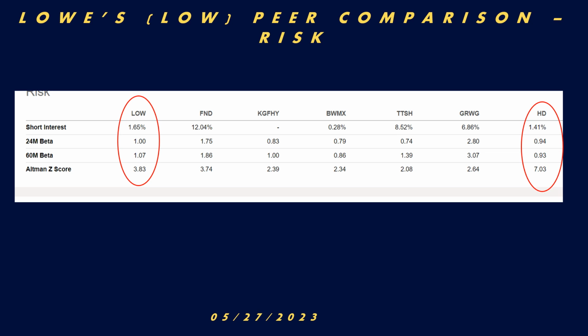Over the last 60 months, Lowe's was 7% more volatile than the S&P 500, while Home Depot was 7% volatile. Over the last 24 months, the volatility has come down. They are approximating the same level of risk as the S&P 500, 1.0. Home Depot, a little bit less, 6%. Now, with a little bit more volatility, you're going to see up and down. But as I showed you in the price appreciation slide, Lowe's is outperforming. So there's a risk-return trade-off here. Sometimes you will trade off a little bit more risk to get a little bit more return. Something to keep in mind.